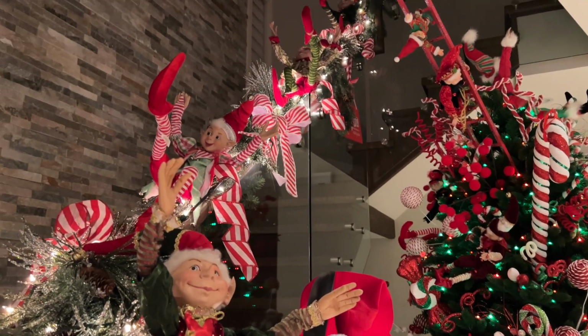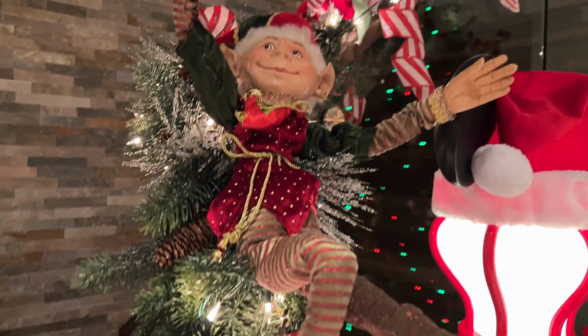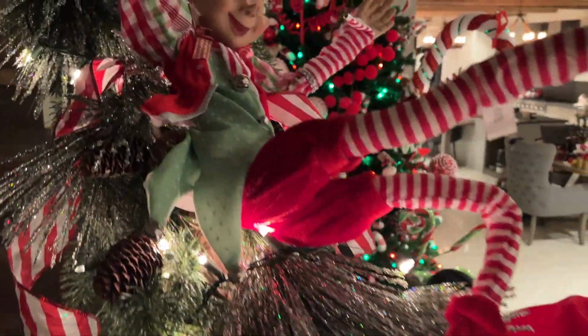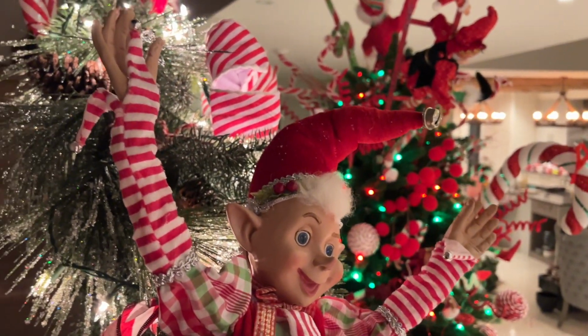Hopefully you can see the Mickey street light that I brought inside. That's supposed to be an exterior decor, but I was like, why would I let the neighbors look at it? I want to look at it. So I love that street light. It's so cool. Love the peppermint bows and the peppermint twists of everything and all of the elves. This is like a collection that started probably 6 or 7 years ago.